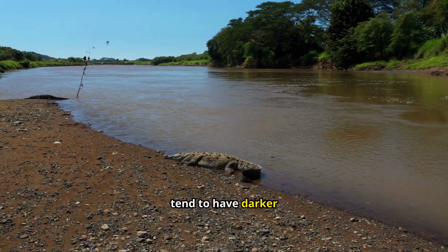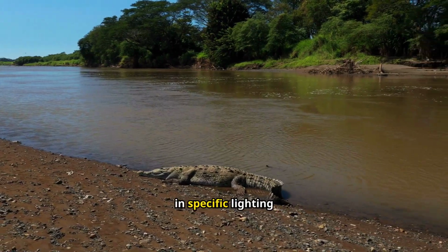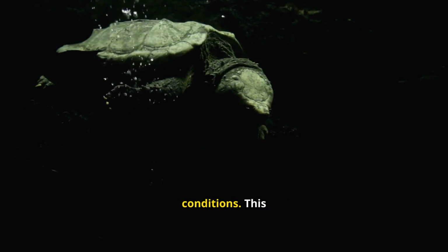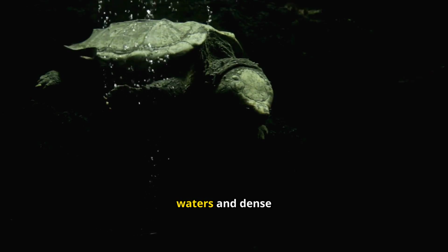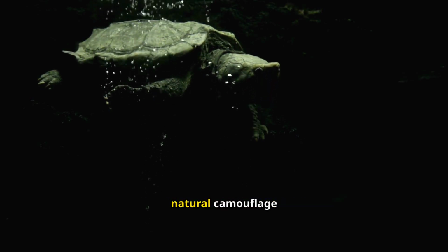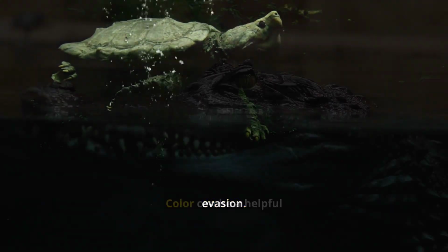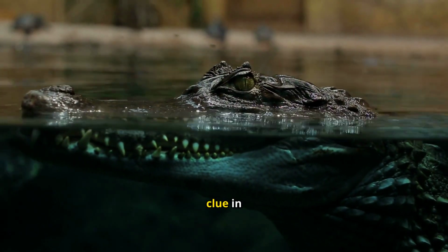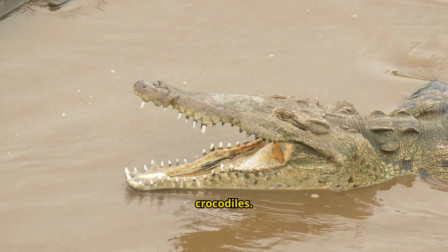Alligators tend to have darker skin, often appearing nearly black in specific lighting conditions. This darker hue helps them blend into murky waters and dense vegetation, providing them with a natural camouflage that aids in hunting and evasion. Color can be a helpful clue in distinguishing between alligators and crocodiles.